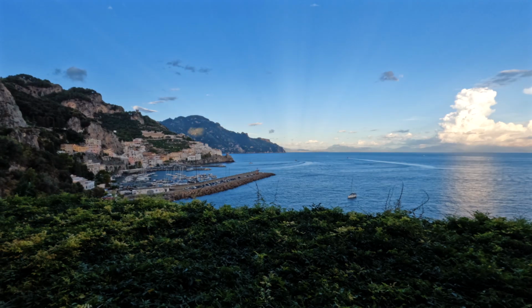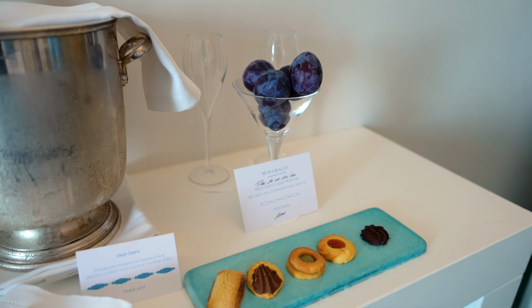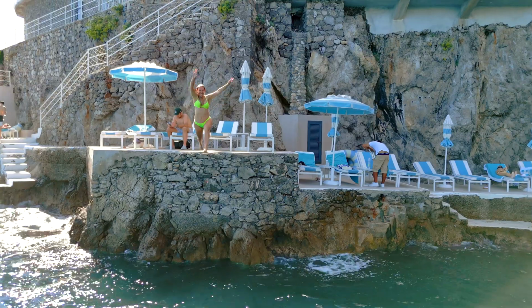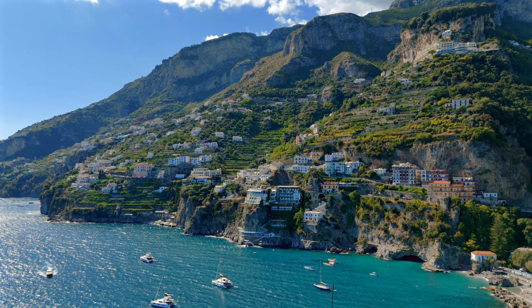At $1,500 a night, you'd think this room would be massive. But it's actually smaller than you'd expect. Because the real reason people pay this price isn't for the room itself. It's this.